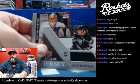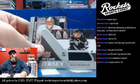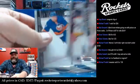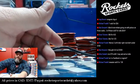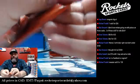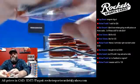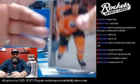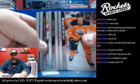Different. Yeah, so if a Mark Messier sold for $130, something's not right if the Wayne Gretzky's selling for $55. Mark Messier would sell for probably half or a third of what Wayne Gretzky should be worth. So let's use our brains here, guys. Not buy into what's going on early. Of course, if you can pick one up for $50.